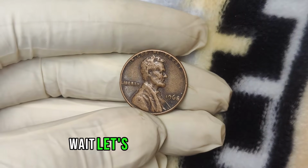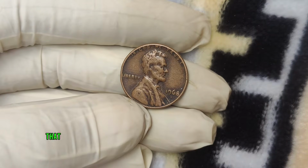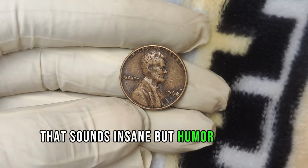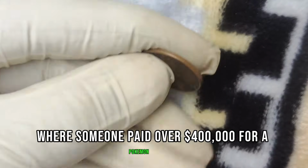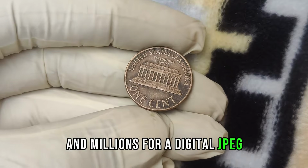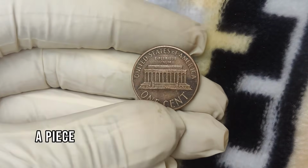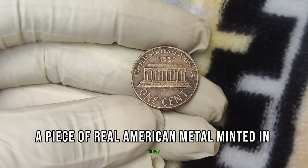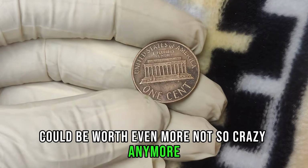Wait. Let's take a breath. I know what you're thinking. A penny worth nearly $1 million? That sounds insane. But humor me for a second. We live in a world where someone paid over $400,000 for a Pokemon card and millions for a digital JPEG. So, is it really that crazy that a rare coin, a piece of real American metal, minted in history, could be worth even more? Not so crazy anymore, is it?